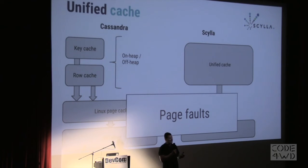And the whole thread stalls, and you need to do a context switch in order to run some other threads. And this is a nightmare. It's really, really bad for performance. What we do when we have our own cache is we're aware that the data isn't in the cache, and we issue an asynchronous I/O in order to retrieve the data and immediately go to schedule the next tiny task with our own scheduler. So we can immediately be free, and the CPU is free to handle some other requests.